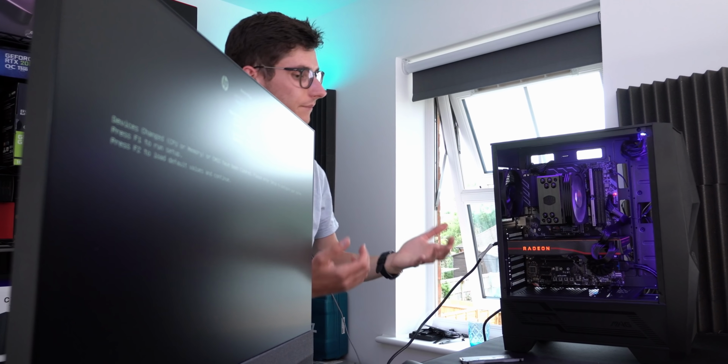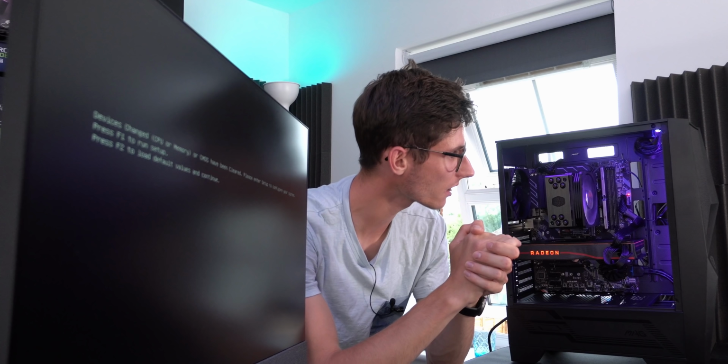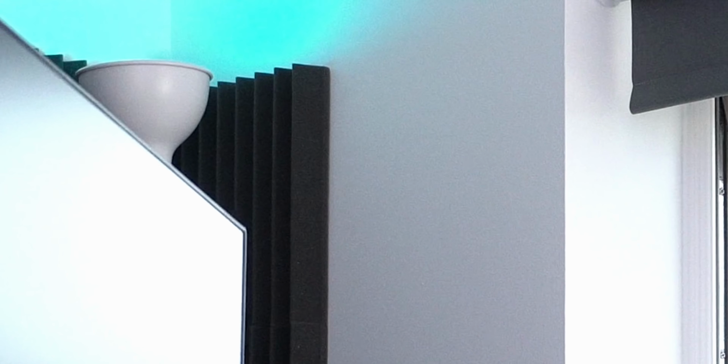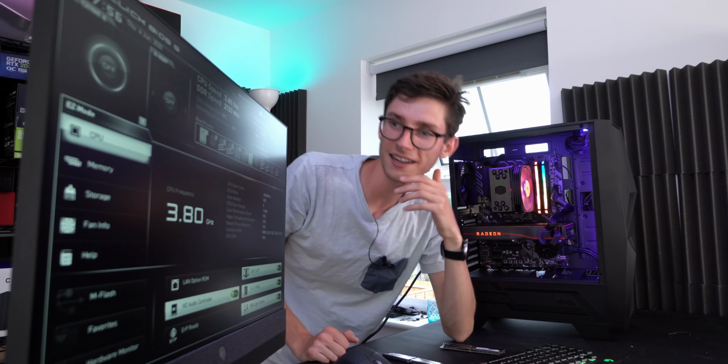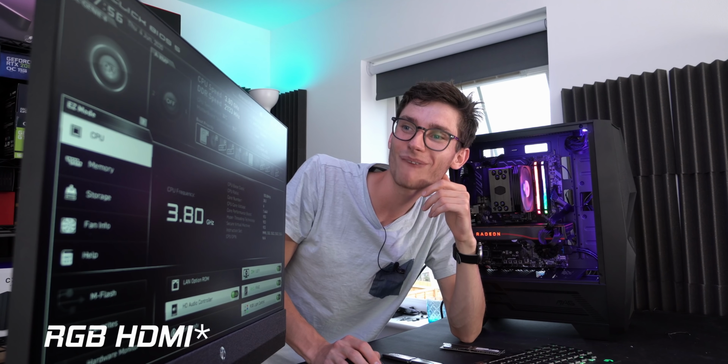Are you joking? Now, what is the problem? Is it the HDMI cable? Is this really a problem with a £100 RGB HDMI cable, or is this just the chance that I've turned it on and off enough times? I can't believe this. I'm losing my mind. There you go, you see. So maybe it actually is indeed the RGB SSD.